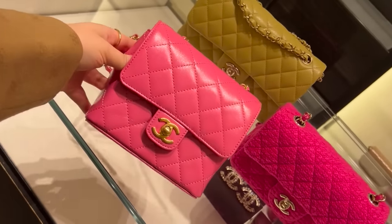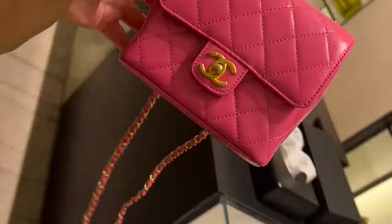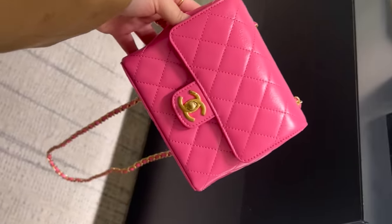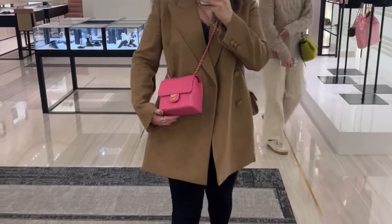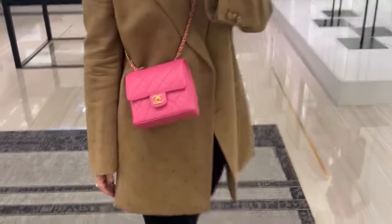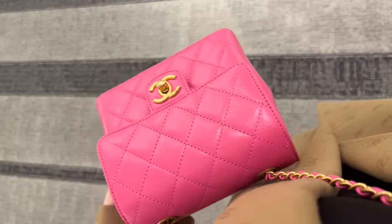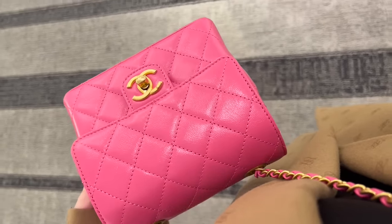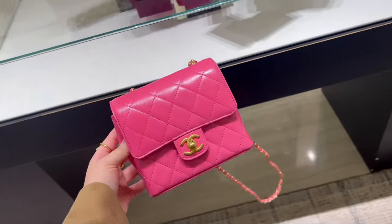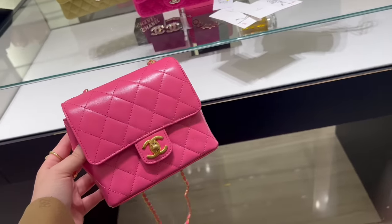Okay, so here is the small size. You can see it's much smaller. This was available in patent, but unfortunately sold out. Can you see the smaller size looks so much better crossbody? It's not as bulky. It's showing very true to color here, and also the seasonal bag is bigger than the classic square mini.